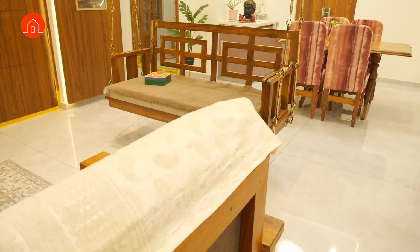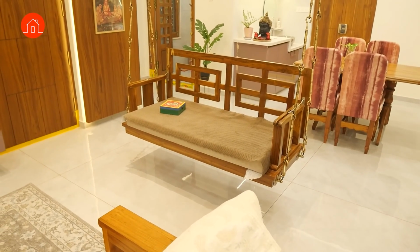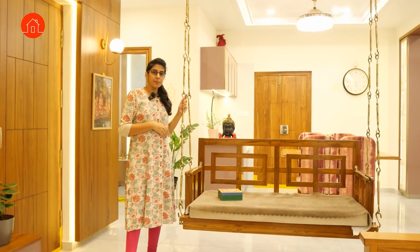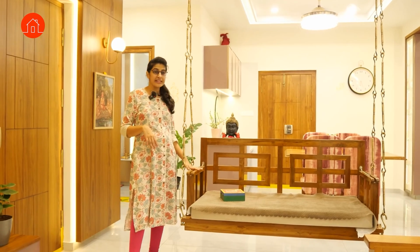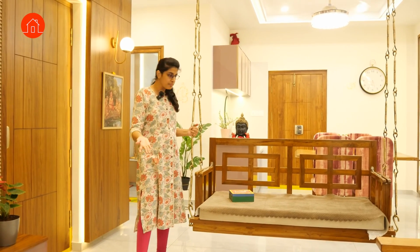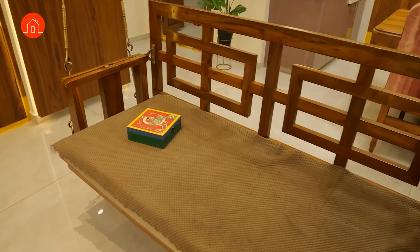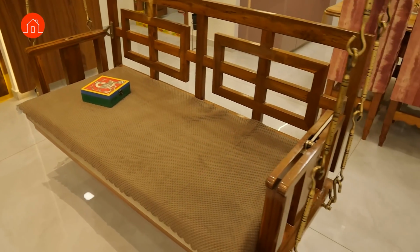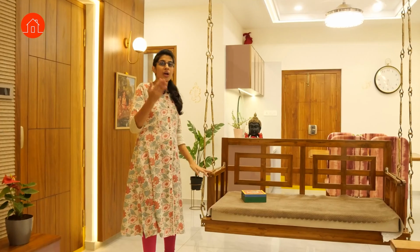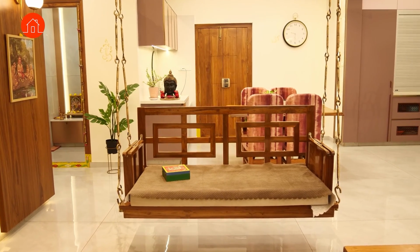So earlier we had planned for a partition here between the living and the dining so that we don't get a direct view from the main door, but we thought that having a seating element to increase the seating capacity of this living room plus having a partition would make more sense, and this Jula serves both the purposes. It also acts as a seating with the entire setup, and it also gives you a sense of partition between the spaces of your living and your dining areas.